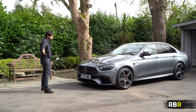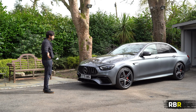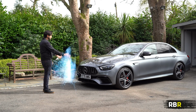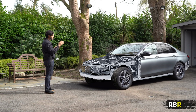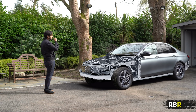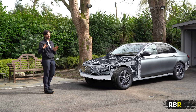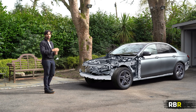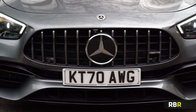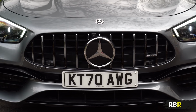So let's first get rid of everything that is AMG specific on our car today. And you'll see all we are left with in reality are the doors, the rear wing, which is a shame. It'd be nice if we had rear extended arches like the RS6, and the boot lid. That's it. Everything else is AMG specific, not just that grille that everybody talks about.